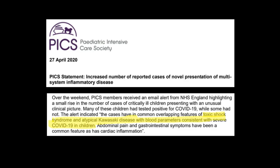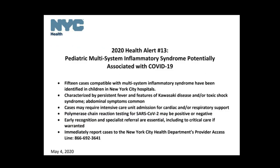As a matter of fact, a recent report that really just came out over the last couple of days, first coming from the Pediatric Intensive Care Society in the UK, and now as of yesterday from a United States Health Alert, says they're seeing a number of patients, 15 cases in New York City hospitals alone, with a multi-system inflammatory syndrome very similar to Kawasaki's disease or toxic shock syndrome. Again, pointing towards that whole-body inflammation that may all go back to the endothelium according to our current theories. Now, I mentioned we are going to cover some of the imaging manifestations.